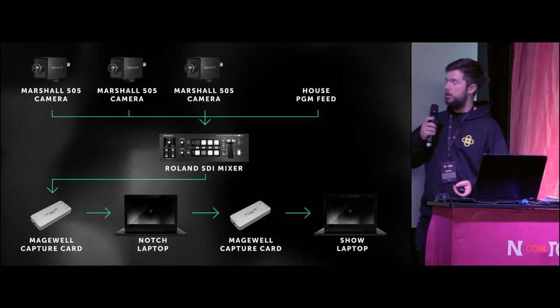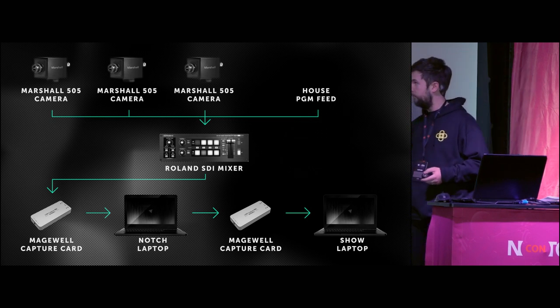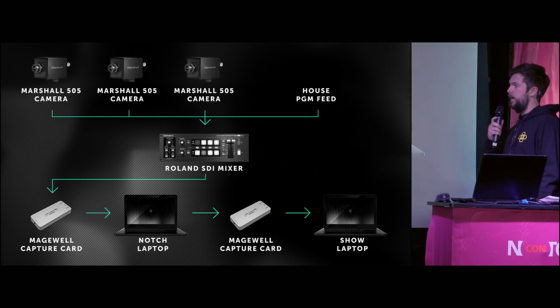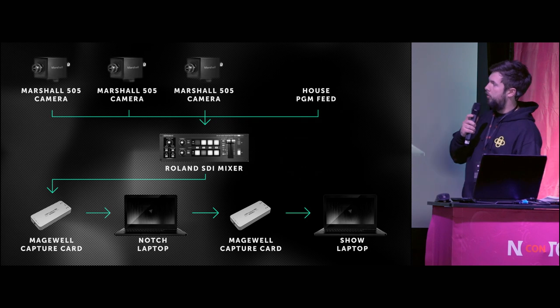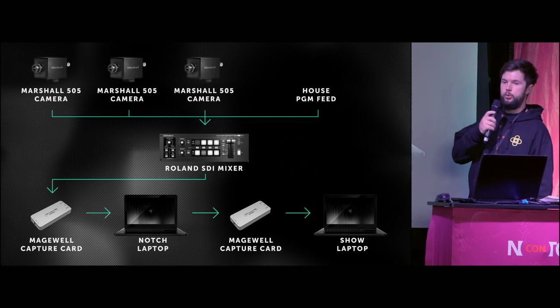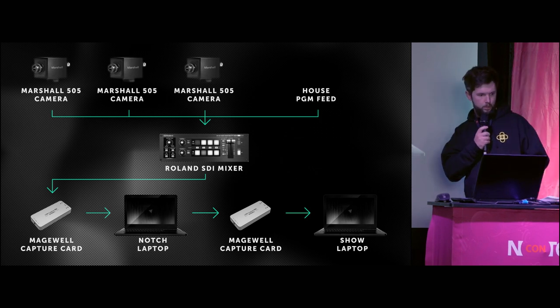This contains three Marshall 505 cameras, one Roland SDI mixer, and two Magewell capture cards, with one Razer machine for Notch and one PC Specialist custom-built show machine for Resolume.